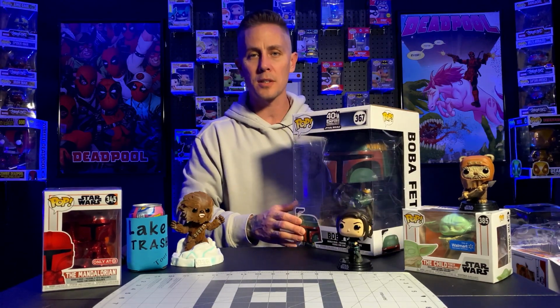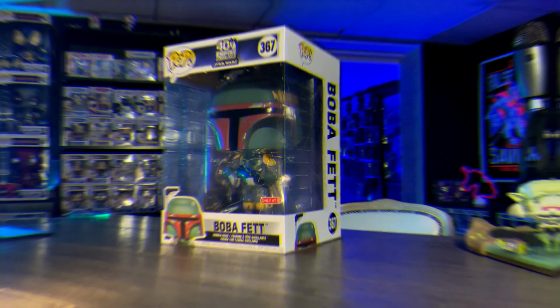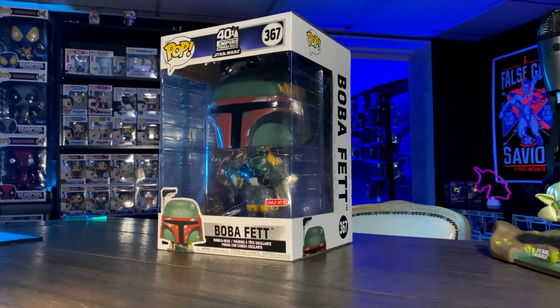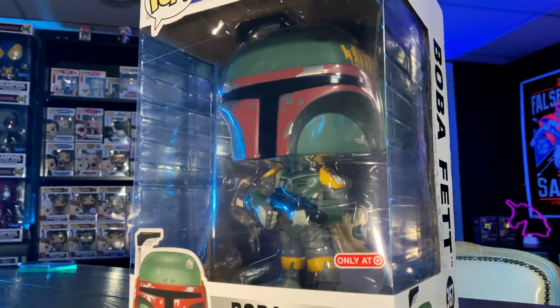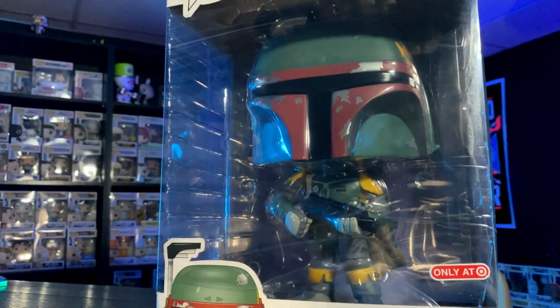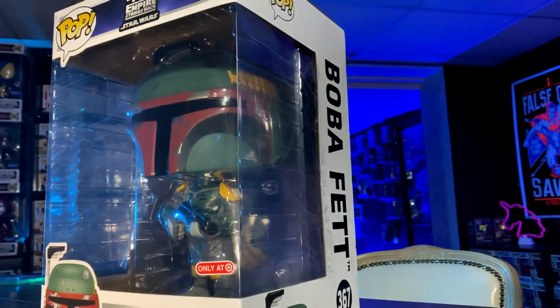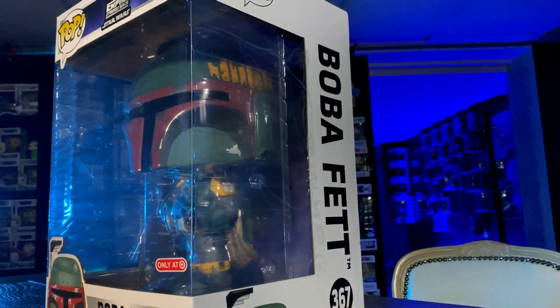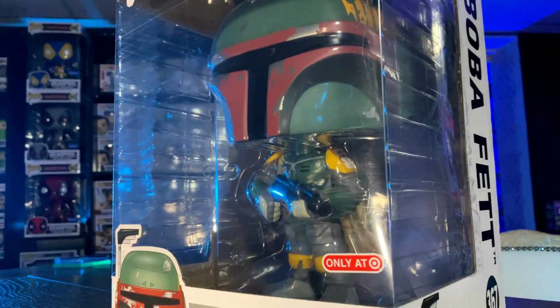Now, this was a Target exclusive. I don't think that you can find this one anymore. The fact that it's trending at $105 tells me that it's probably going to stay there for a really, really, really long time. And maybe if you just sit back and wait, you'll be able to get a different version of him at some point. So I don't know that I would run out and pay scalper fees for him at this moment. Maybe sit back and wait for a little while, and they will remake this guy. I mean, they always do.